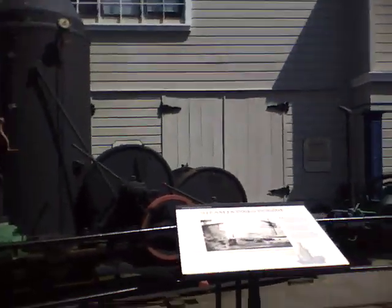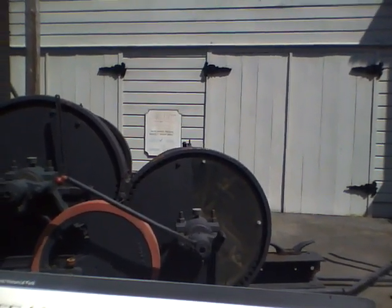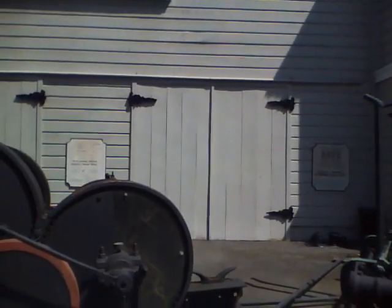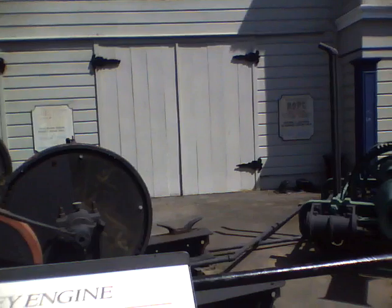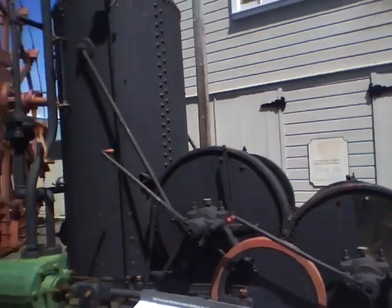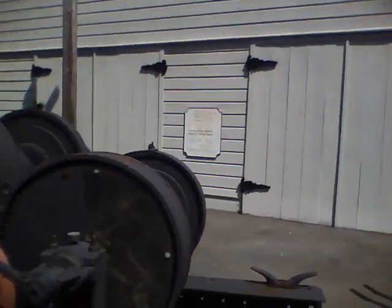Steam donkey engines like this are common on the waterfront from 1880s to 1920s. Portable steam winches were used as auxiliary power for loading and unloading cargo. The engines replaced horse power for cargo handling. Donkey engines also employed in construction work and industries such as lumbering and mining. Pretty neat. I guess they just were like on skids and skid them around.